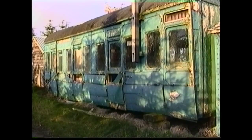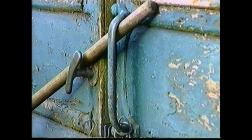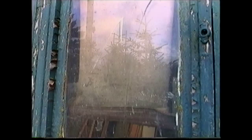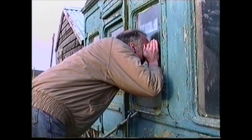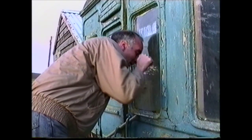As time went on, the scent of an LMS carriage began to get stronger. But it wasn't quite what we were looking for. Oh, look at that. Gas lamp. There's a gas lamp still in. Alarm signal. 1904, is this code? Yeah, I spotted that. Harvey spotted that. Oh, this has got the gas lamp off the ceiling.